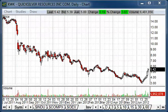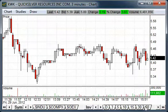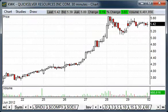KWK had a little consolidation day, which actually might be a good thing, but I would prefer that this would get a decent pullback. I mean, granted, if you look at the 30-minute chart here, technically it's still setting up. If it can break 560, it might even go higher next week.